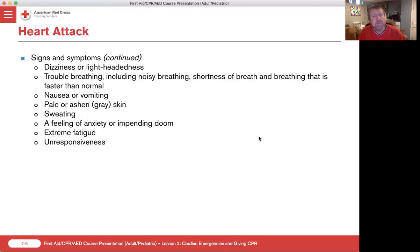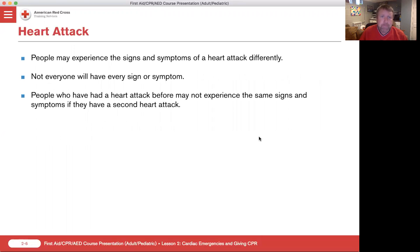Some other signs and symptoms: dizziness, trouble breathing, nausea. You're going to see a skin color that might look like it's almost losing blood. So instead of red, you get almost gray in color. Real nervousness, so anxiety. You see fatigue, and maybe you could talk to them and they might not respond.